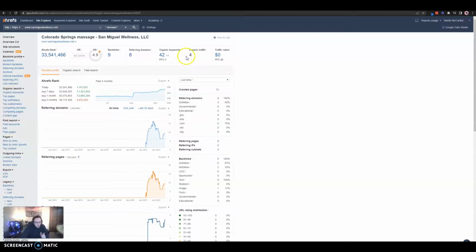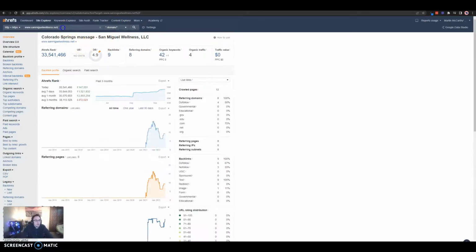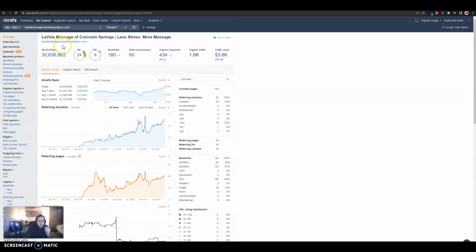Now, I'll wrap up with this real quickly here. I'm going to duplicate this because we did grab one of your competitors, and I wanted to show you guys the difference, okay? This is what you guys are competing with and the potential results that you guys could get as well. Now, this is La Vida Massage, Colorado Springs, Colorado.